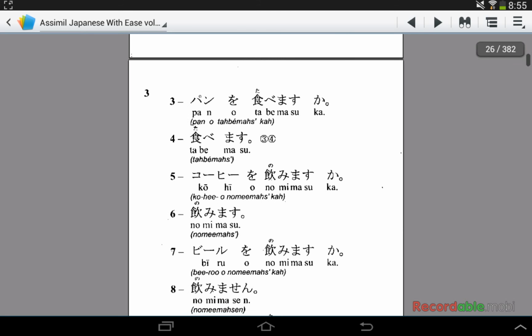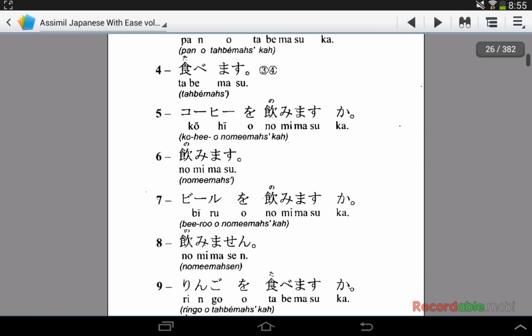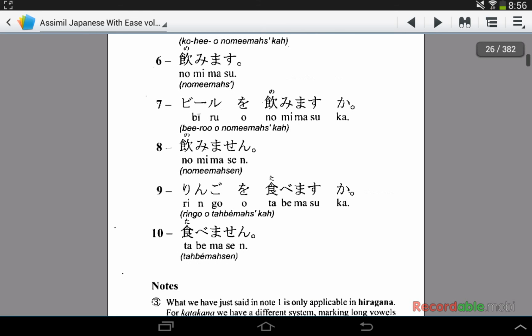Pan o tabemasu ka? Tabemasu. Coffee o nomimasu ka? Nomimasu. Biru o nomimasu ka? Nomimasen. Ringo o tabemasu ka? Tabemasen.